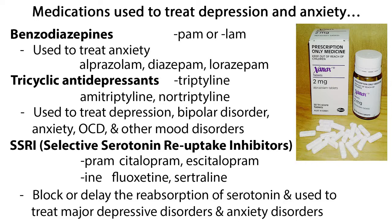SSRIs, or selective serotonin reuptake inhibitors, block or delay the reabsorption of serotonin and are used to treat major depressive disorders and anxiety disorders. You'll find that they end in pram or ine, such as fluoxetine or Prozac, sertraline or Zoloft, citalopram or Celexa, and escitalopram or Lexapro.